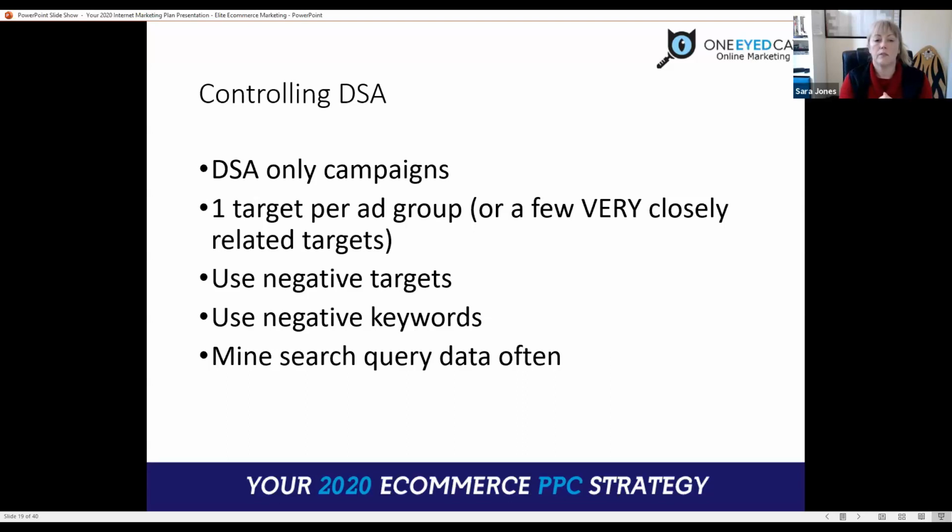Don't forget to use negative keywords, because you might not target with keywords, but you can make sure you don't show up for irrelevant terms or underperforming terms by adding negative keywords to the campaign or to ad groups. And particularly for these, it is really important that you look at your search query data, I would say every day when you first launch one of these, to make sure that you're not showing up for random stuff that is just really not right. And then once it settles down, maybe weekly, even monthly, depending how much traffic you've got going through, but it's really important that you check that search query data on a very regular basis so that you can add negative keywords and more negative targets if you need to, to help control how you're spending your money. But in my experience, these work really well.